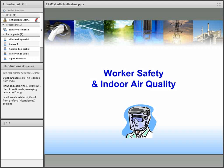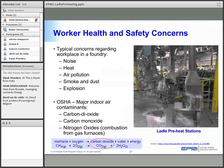For the next couple of minutes, let's look at worker safety and indoor air quality, which is a big deal to the facility. If worker safety is not taken care of, then the production and the productivity of the facility will suffer dramatically. So let's take a look at some of the health and safety concerns.